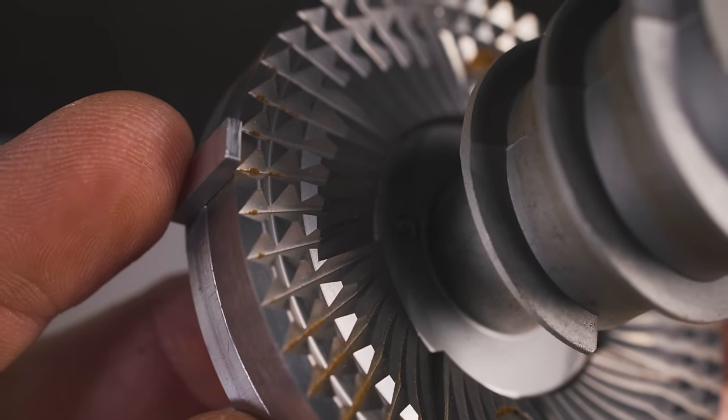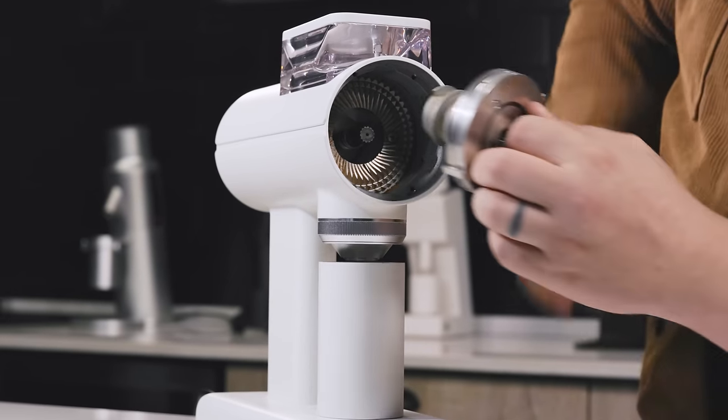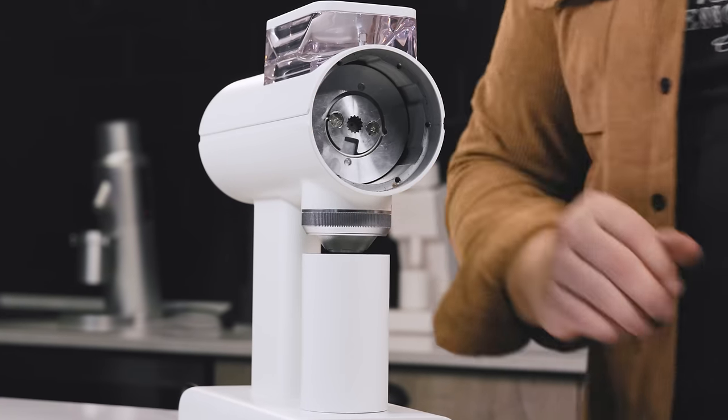Now to put it back in, we're just gonna realign those flaps with the grooves inside the chamber, push all the way in till we feel the resistance of the spring, and turn to lock it in.